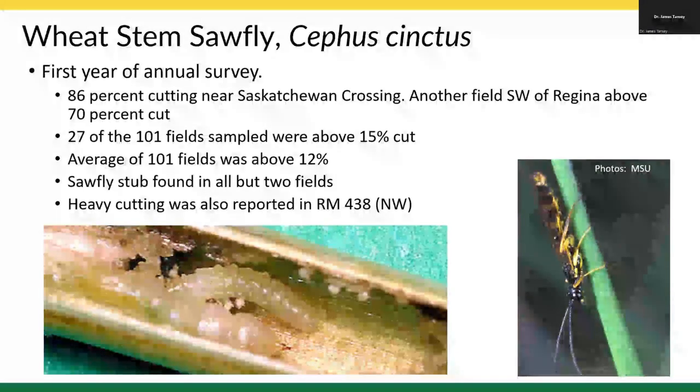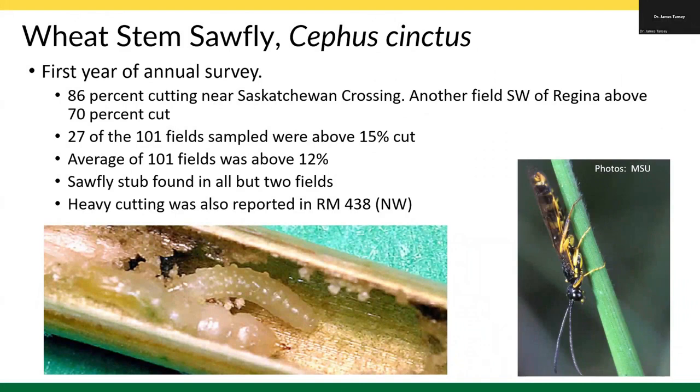for funding this study. What was detected was 86% cutting near Saskatchewan Crossing, and another field near Regina with heavy cutting. Cutting was relatively prevalent throughout the survey area, which concentrated on the south of the province. So this is one that we'll be continuing. We'll actually be looking a little bit farther north with this one as well, as we also had a report of heavy cutting reported in RM 438 near the Battlefords.